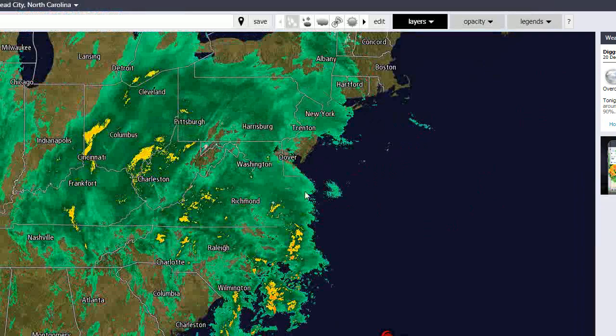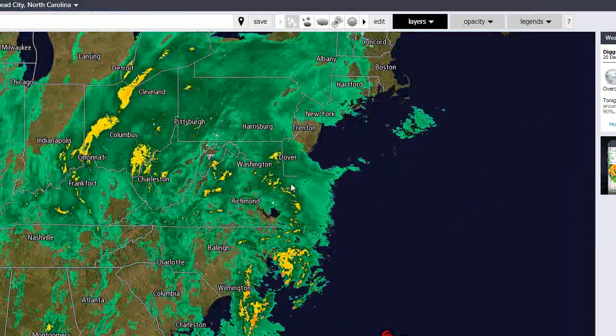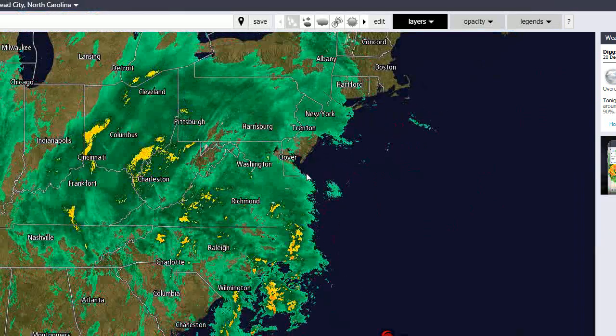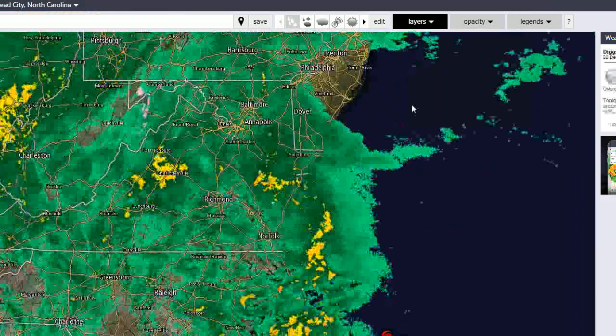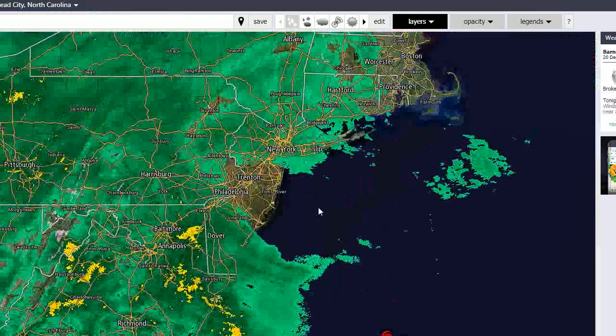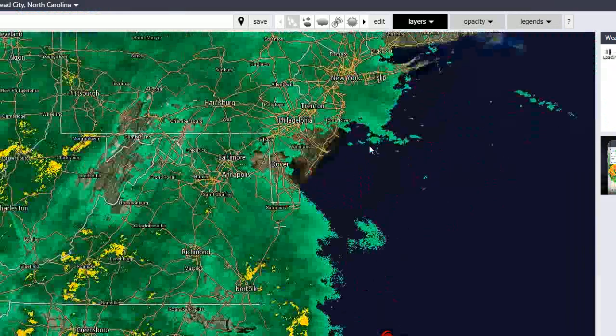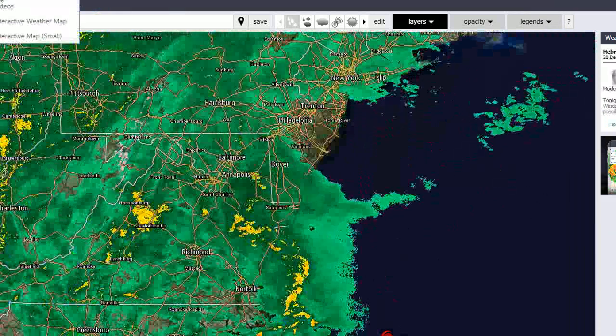All right, so you can see there's heavy rain that is quickly approaching. I think this makes it in before midnight, probably in a couple of hours, say 10 or 11 o'clock, and it's probably going to start raining pretty heavy. It's just been light to moderate rain, which started around 5 o'clock or so, but it's going to get heavier.